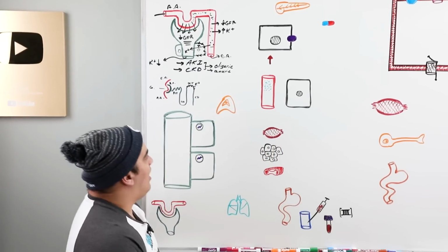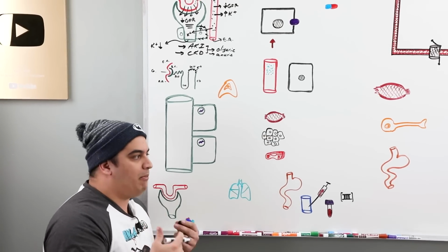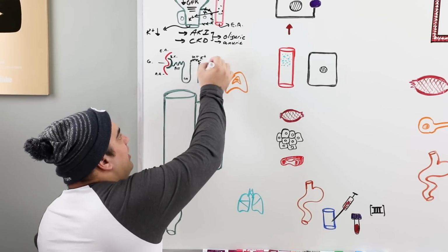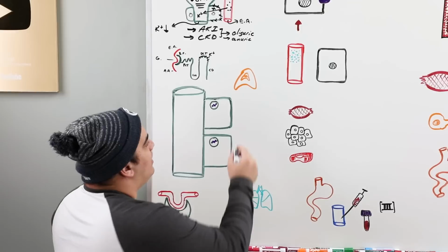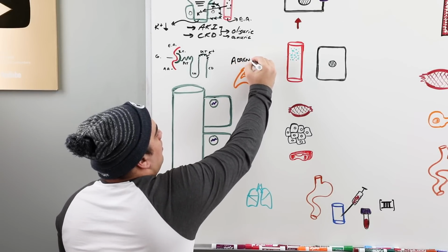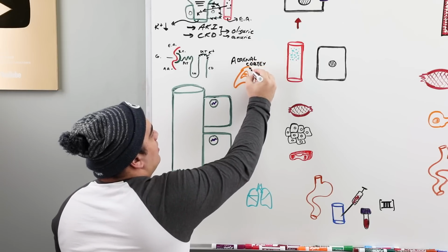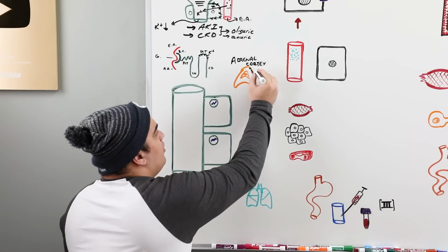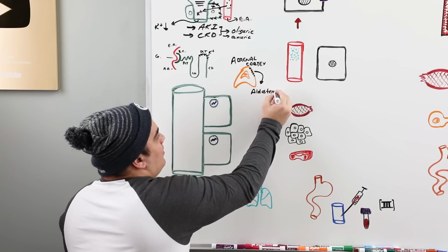And the next concept is what else could cause a reduced excretion or diminished excretion of potassium? Well, go back. What did we say was the hormone that works on that distal convoluted tubule? Aldosterone. Where's aldosterone made? You have an organ called the adrenal cortex. And in the adrenal cortex, you have these cells at kind of like the top part here called the zona glomerulosa. The zona glomerulosa is responsible for making a hormone called aldosterone.